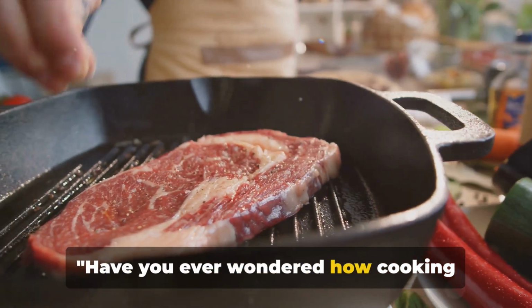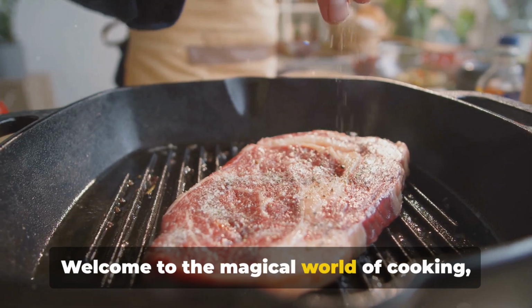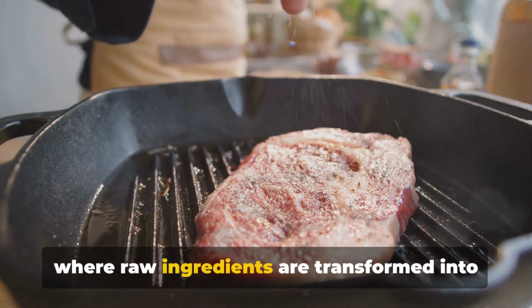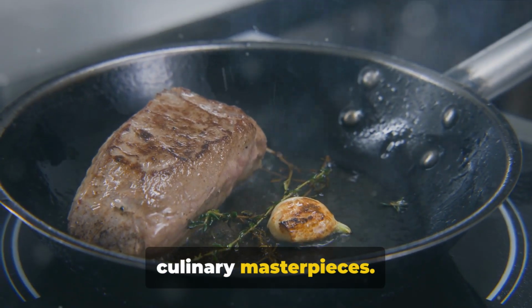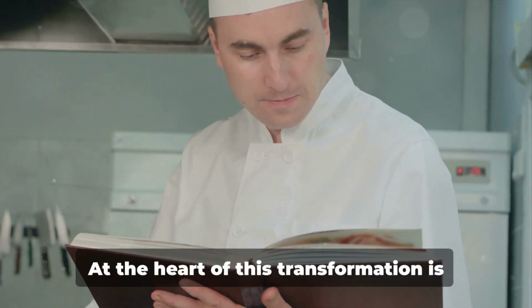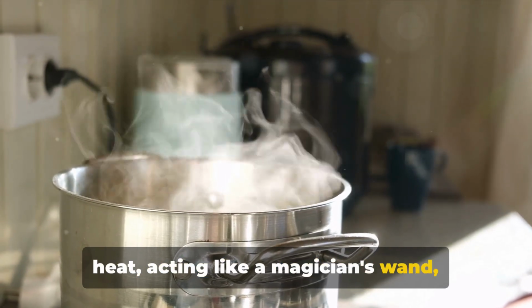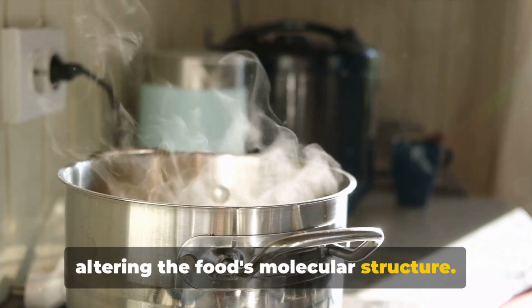Have you ever wondered how cooking changes the taste and texture of food? Welcome to the magical world of cooking, where raw ingredients are transformed into culinary masterpieces. You see, cooking is not just an art, it's also a science. At the heart of this transformation is heat, acting like a magician's wand, altering the food's molecular structure.